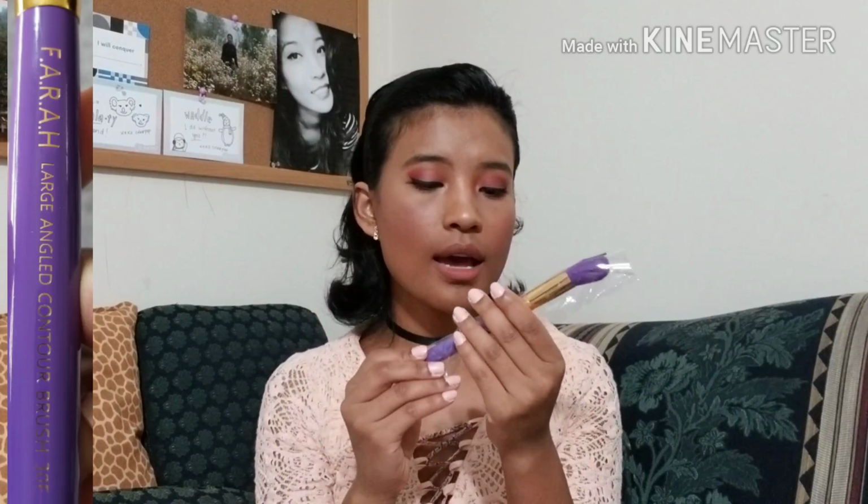And last but not the least, we have a makeup brush, which is a large angle contour brush, from the brand Farah, and the color is purple, and it's very soft too. No, sir! Not the smell though. What do I think about IPSY bag? I think it's worth every penny of your $10, and you get a so cute bag every month.